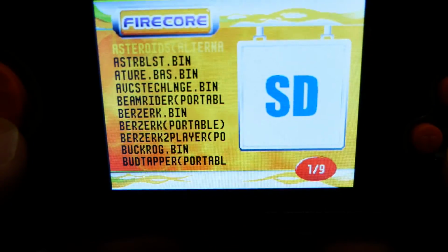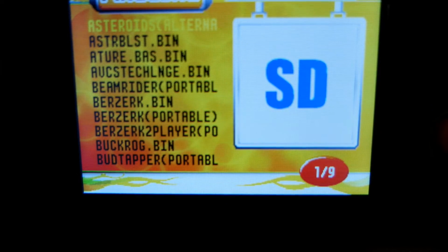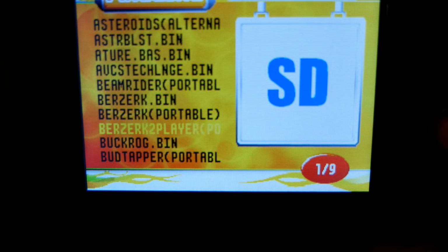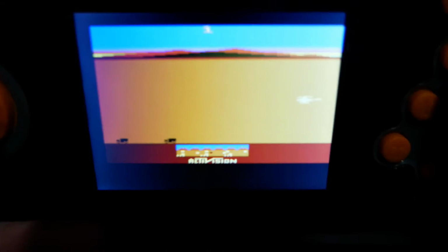As you can see, when you put the SD card in, it brings up the Firecore browser just like the Genesis. Now I did put another SD card slot in here just to see if it might play the Genesis games. It doesn't even see the card. What's interesting is I put this card in the Genesis and it sees the ROMs but doesn't play them, so obviously that's due to the emulation.